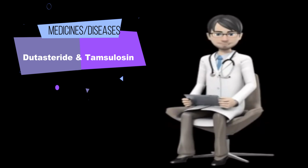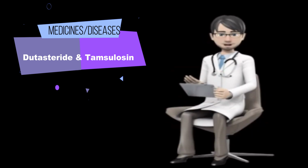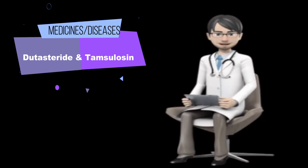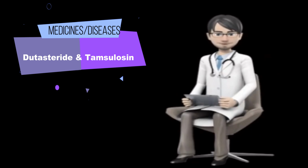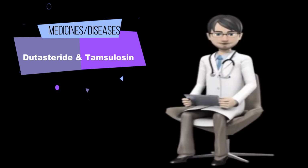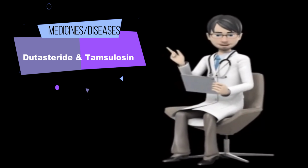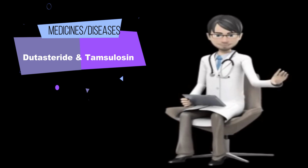Follow all directions on your prescription label and read all medication guides or instruction sheets. Use the medicine exactly as directed. Take dutasteride and tamsulosin 30 minutes after a meal, at the same time each day. Swallow the capsule whole and do not crush, chew, break, or open it. You will need medical tests to check your prostate-specific antigen, PSA. Store at room temperature away from moisture and heat.